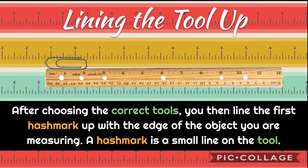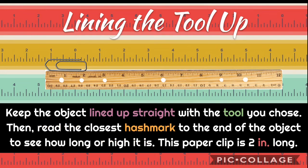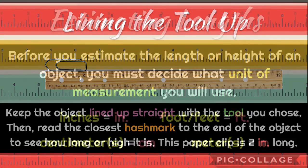After choosing your correct tool, you need to line the first hash mark up with the edge of the object you are measuring. A hash mark is one of those small lines on whichever tool you're using. Once you have that object put at the very tip, you need to make sure that it's lined up straight with the tool that you choose. Then read the closest hash mark to the end of the object. This paper clip is 2 inches long.